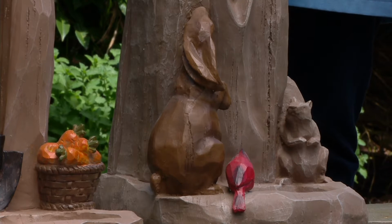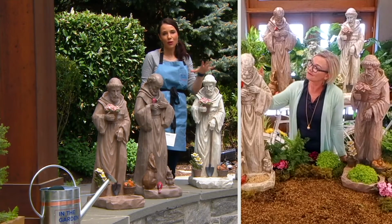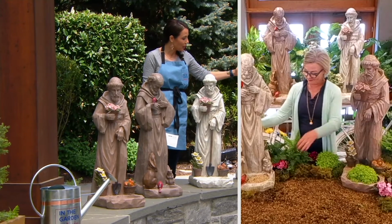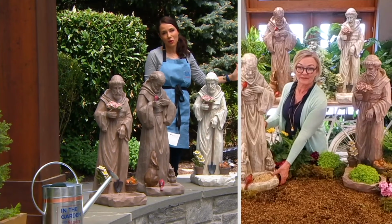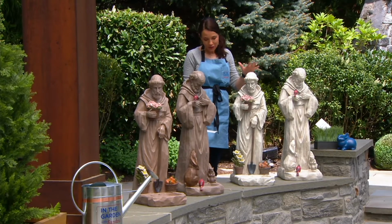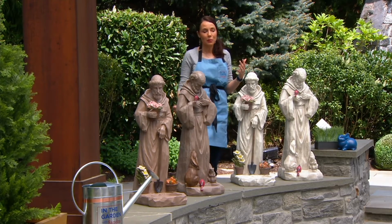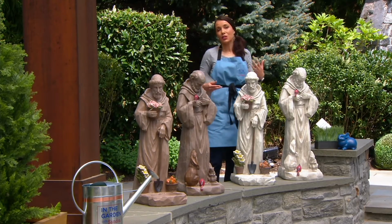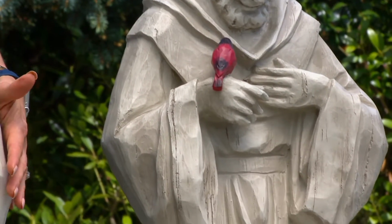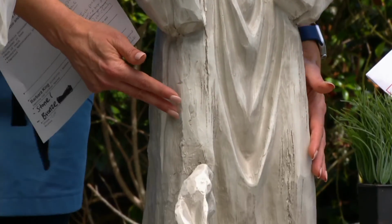I think that these are really the perfect saints to have in your garden, really for anyone, because of this whole idea of patron saint of animals and ecology and the environment with St. Francis, and then we have St. Fiacre here, that patron saint of gardeners. It's really lovely, but more than that, Barbara, more than just the lovely story and how this is going to be so meaningful, these are unbelievably well made, and just look at the details of the robe.